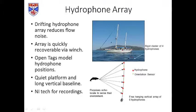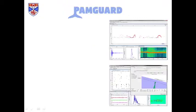The array moves underwater. We have differential currents, so it's going like this. So we need to use open tag sensors, which are little sort of accelerometer things, to model where the array is. We have vector GPS. And the good thing about the drifting system is it's very quiet. There's no flow noise. So it's quite a neat little system. And we use National Instruments technology for the recording system.